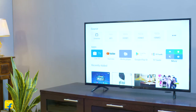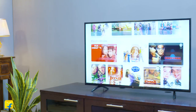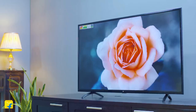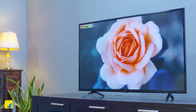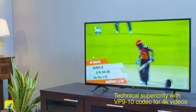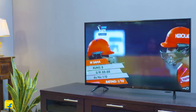This TV supports a flagship level 64-bit quad-core processor with the 7th generation advanced Amlogic True Life image engine that provides motion-compensated noise reduction and spatial noise reduction. It works on superscaler technology for intelligent upscaling, and the VP910 codec supports up to 4K at 60 FPS for YouTube, for future-proofing.